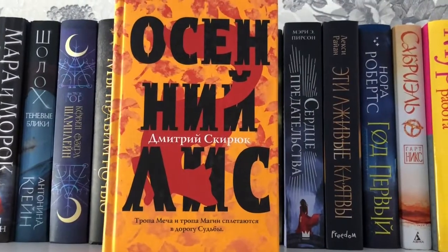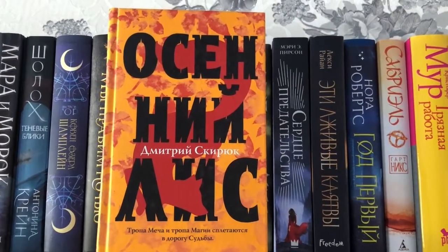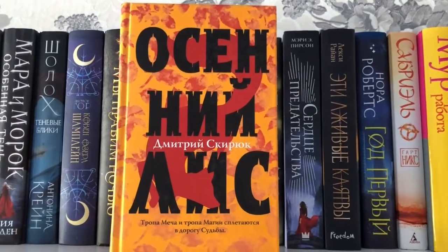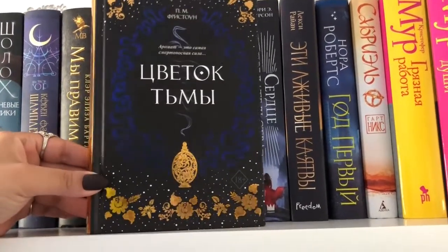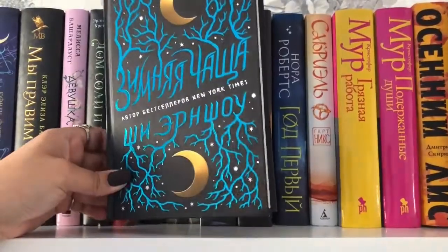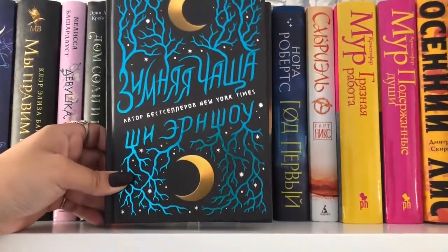Another book by a Russian-speaking author, An Autumn Fox. I heard it's something similar to The Witcher. The Darkest Bloom by P.M. Freestone. A very beautiful cover. And another gorgeous cover is Winterwood by Shea Ernshaw.